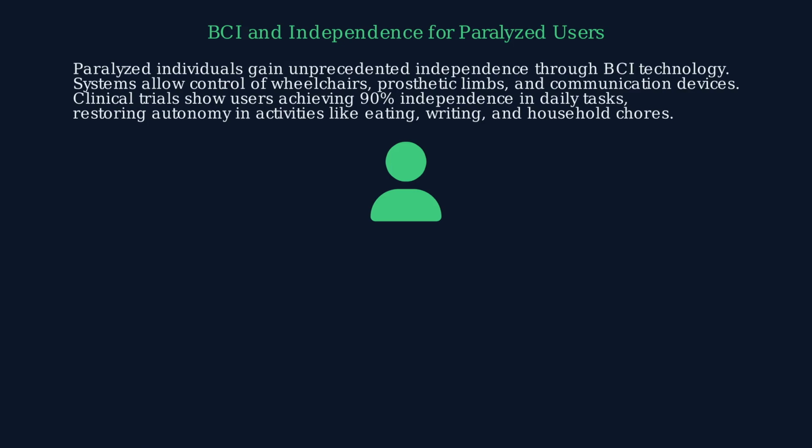BCIs enable direct brain control of wheelchairs, prosthetic limbs, and communication devices, bypassing damaged neural pathways. Clinical trials, such as those conducted by Neuralink and other research institutions, demonstrate remarkable results. Paralyzed participants achieving up to 90% independence in essential daily tasks.